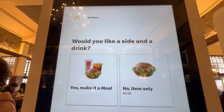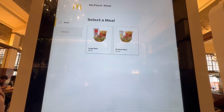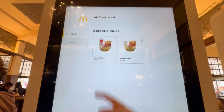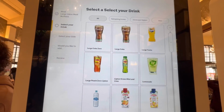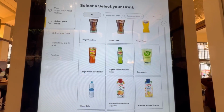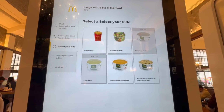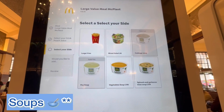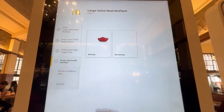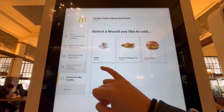McPlant. Make it a meal. And yeah, let's make it a large one. As usual, we will get the water, but maybe we can just have the peach juice. Oh, they have soaps over here. No thanks. Large fries. No ketchup, too many pimples already. No coffee, no anything, I don't need.